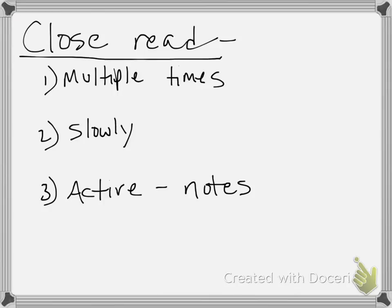A big difference also is that close reading is active. And what that means is that we're actually going to be physically doing something when we're close reading. We're going to be doing some kind of notes. Now, it's not always exactly the same, the type of notes, but we are engaged and active with a pencil when we're doing a close read.